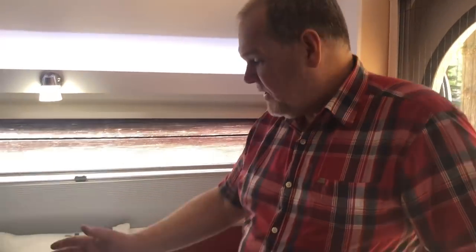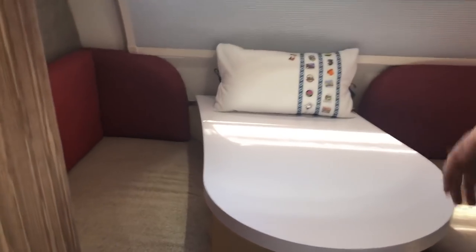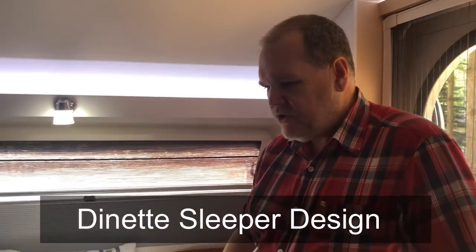Definitely. All right. A second thing we'd change in the TaB 400 is the dinette. Now, don't get me wrong. We love this dinette. It's perfect for two people, maybe a third person on this side. It's very comfortable, and it's very stylish. The issue we have with it, though, is when you want to make it into a bed. And there's really two issues.